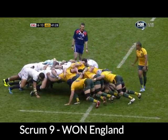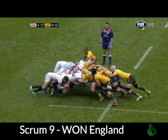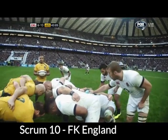They actually put some pressure on England this time, but it's a clean win for England, no need for the referee to be involved. In the next scrum, a free kick's awarded against the Wallabies for packing early. I'll let you listen to the audio and be the judge yourself.